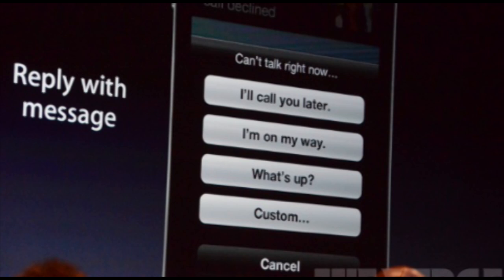Now, we're not sure of the 100% details with it, whether it's 100% text, whether it's just voice, or if it's voice and text, and how the custom works. But it definitely looks like a really great feature to be able to give people a heads up of what's happening, why you're not talking to them. So if I'm filming a video and I can't pick up the phone right now, I can have a custom message saying I'm filming an AppFind video or something of that nature.